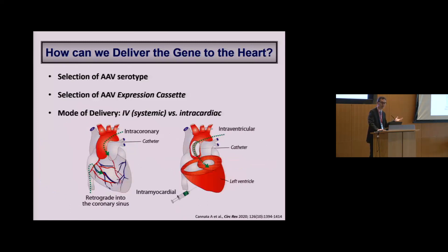And last, you can decide how to administer the gene therapy. Do you want to go for an IV injection, where it's a simple infusion of the drug, and with the right AAV and with the right gene, it just goes to the heart? Or you can also inject it directly into the heart to hope to need less virus, but achieve a higher level of that virus in the organ of interest, namely the heart in that case.